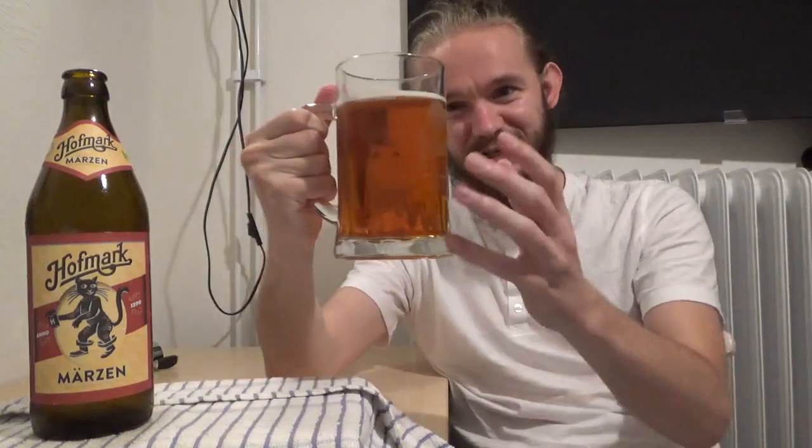But yeah, as you can see, this one in terms of its appearance is a nice example. So let's have a closer look at the aroma and see how we get on. So yeah, this one for me smells very, very nice actually. So straight away with this beer, you get a very nice, how do you say, you do get a nice little bit of breadiness with this one. You get that traditional German smooth breadiness.